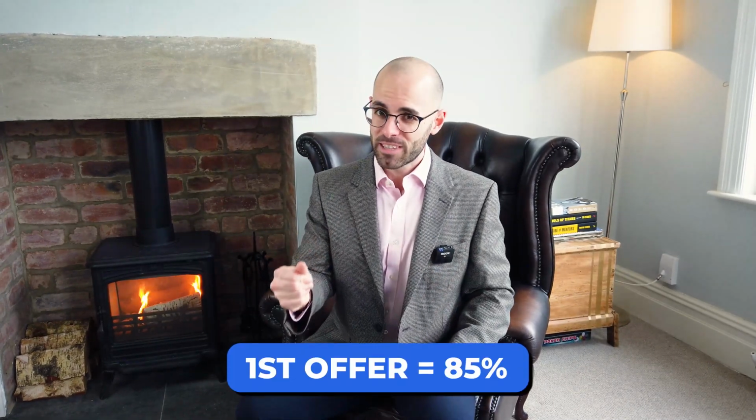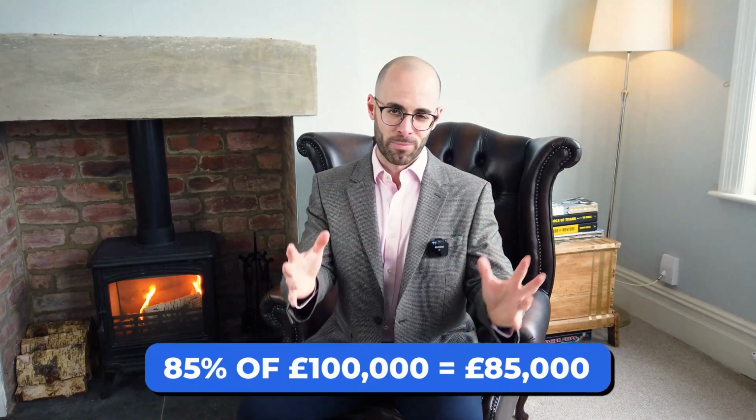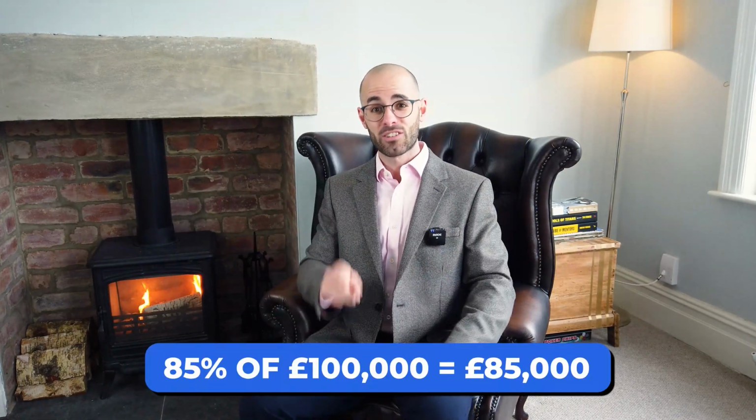First of all, let's make this first offer 85% of what we're prepared to pay for this property. So 85% of the maximum we can go to on this property and the numbers still work. So make the maths really simple. Let's say the maximum we can afford to purchase this property for and everyone is still happy and the numbers still work is £100,000. Well, our first offer of 85% of £100,000 is £85,000. So that's our first offer.